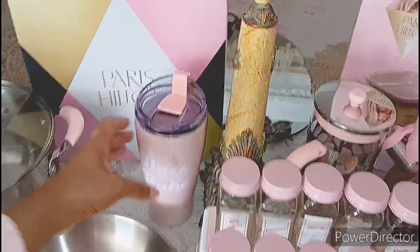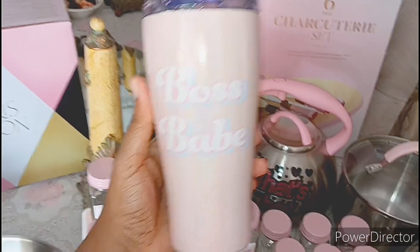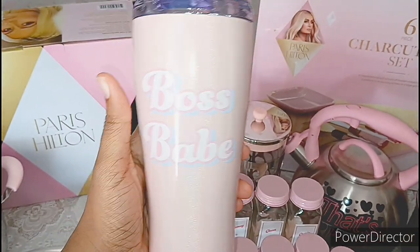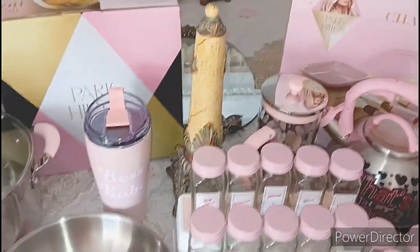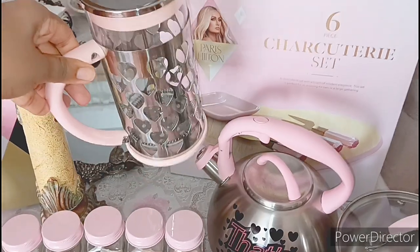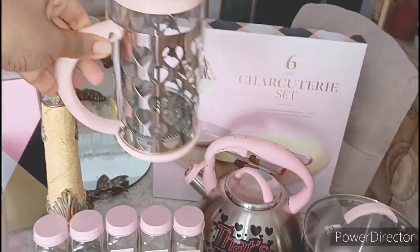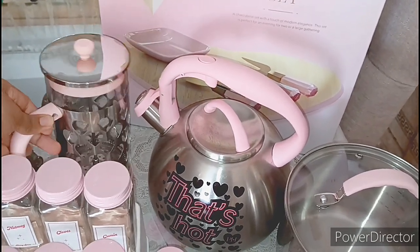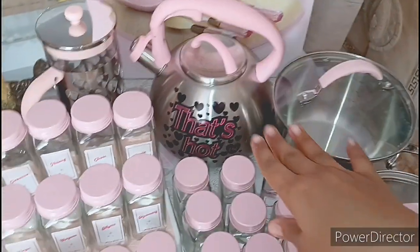Okay, here is my Boss Babe tumbler, which motivates me when I go to work to remember what I am working towards achieving and also maintaining, which is myself and my dreams. This is a beautiful French press that I scored in silver at Ross Dress for Less. Most of these items, I purchased from Amazon.com. This is the That's Hot kettle.